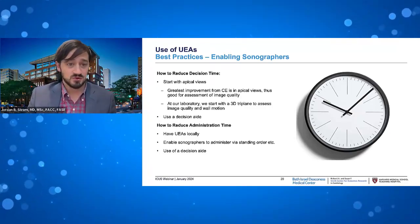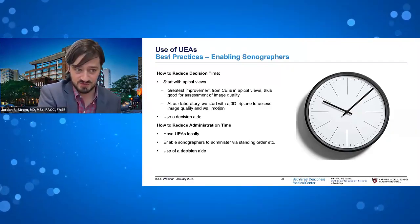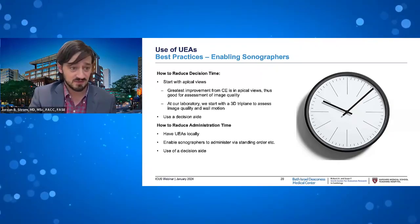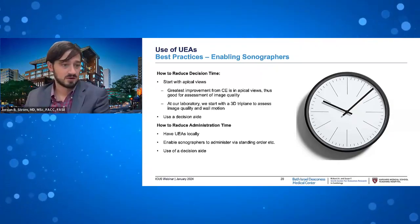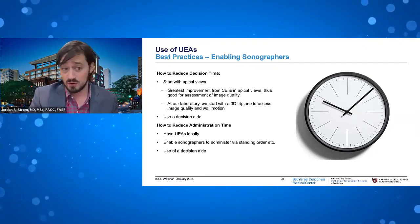So in terms of actually reducing workflow barriers, there are really two points of decision. There's the decision time, that is the time it takes to make the decision to give contrast. And then there's the administration time, that's the time it takes to actually administer the contrast. And one thing that we do at Beth Israel is start with the apical views.